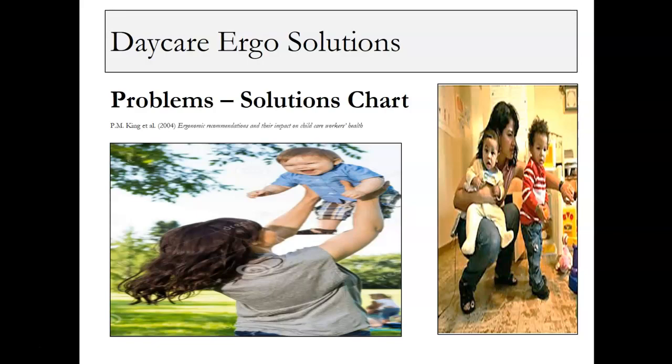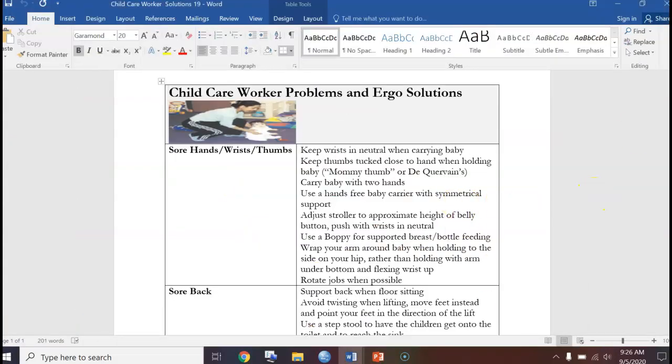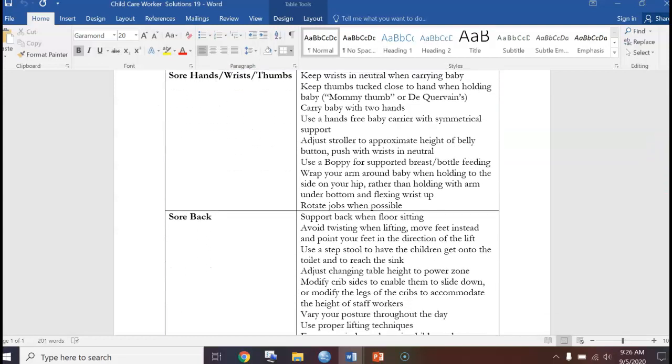Then if we go to our charts, these different solutions put it all together for you. Again, this is a chart you really need to know really well for the midterm, because if you have a case around childcare, you're going to have problems, and you need those solutions to come to your mind. Some of them are pretty common sense. You can think about it, especially if you get the concepts of tucking your thumbs in, keeping your wrists neutral, lifting right, and then how can you adjust the environment to do that? Get that stroller at height of the belly button, use the boppy kind of thing, adjustable crib, modifying the crib, rotating jobs is a good one, stretching obviously.